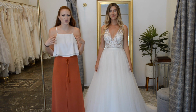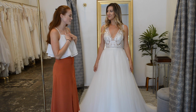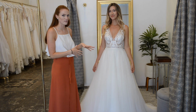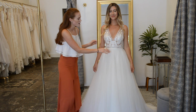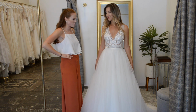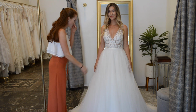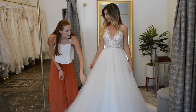First style, shape, or silhouette is going to be the ball gown. And in our store, this is about as close as we have to a ball gown. A true ball gown is still hitting you at the natural waist, but then it's going to kind of go up and out. So you get a lot of volume right from the waist. But this one here is definitely a full skirt. As you can tell, it has a lot of layers.